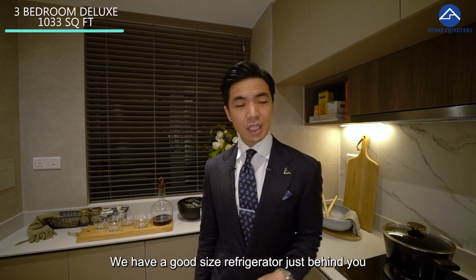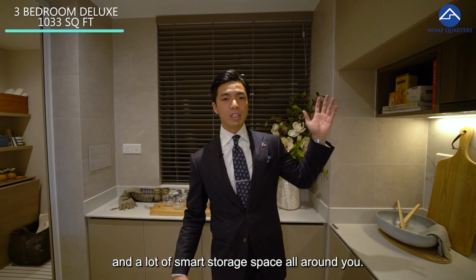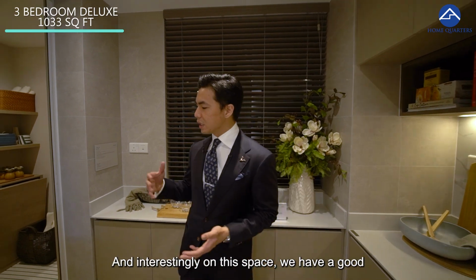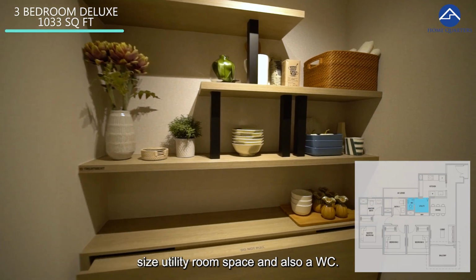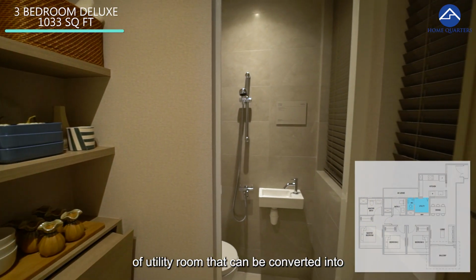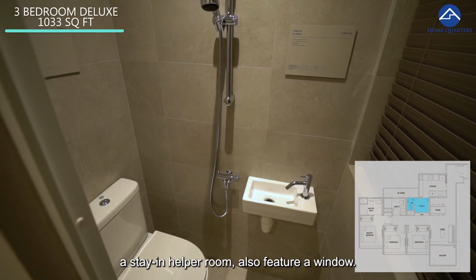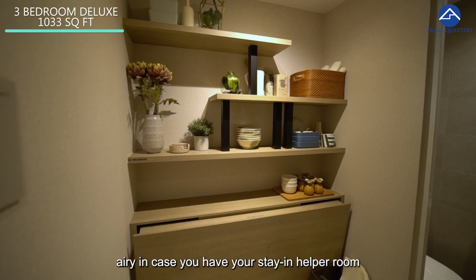We have a good size refrigerator just behind you and a lot of smart storage space all around you. And interestingly, on this space, we have a good size utility room space and also WC. So if you have a stay-in helper, that utility room can be converted into a stay-in helper room. It also features a window, so not so claustrophobic and also a little bit airy.